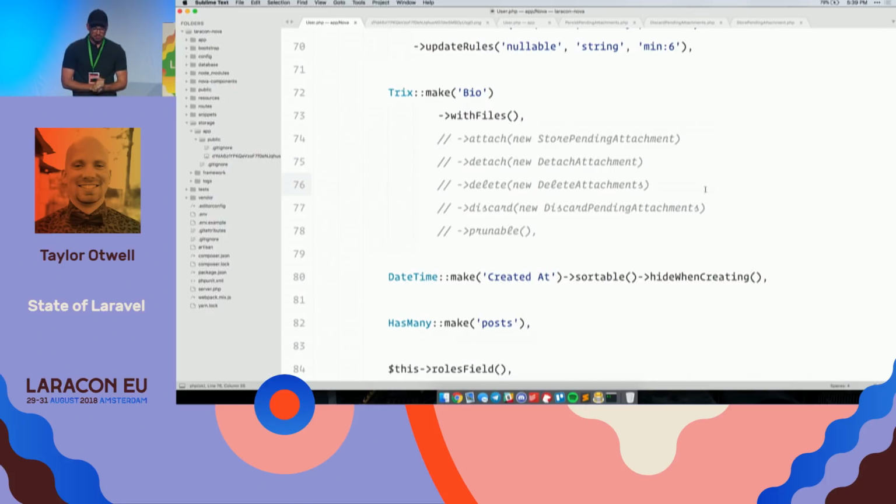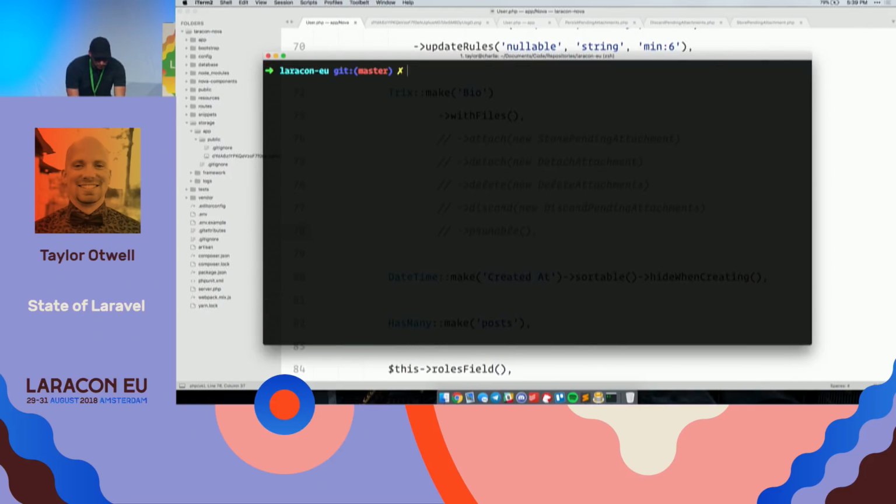So that was a really big feature we wanted to knock out. So there's that, and that will be launching Monday. The other Nova feature I wanted to show you really quickly is how to quickly generate color schemes. A lot of people really love their custom color schemes, so we've made that easier, and we'll also be shipping that out on Monday.